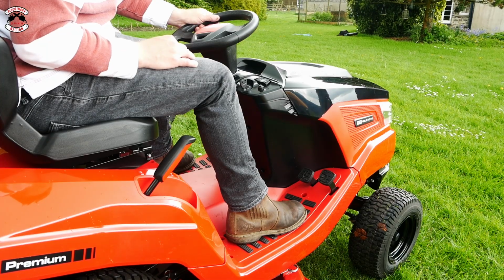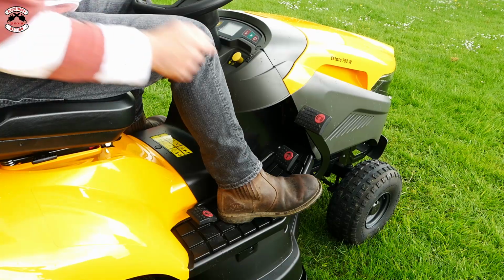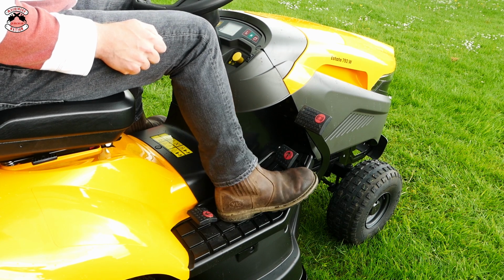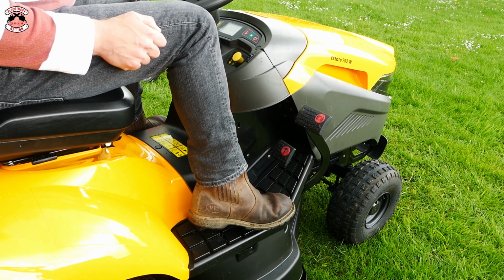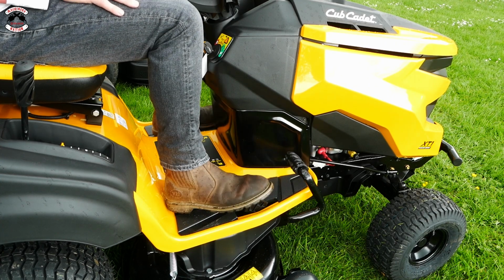The Alco is quite a simple design with 2 pedals, one to go forwards and one to go reverse. The Stiga also works on the rocker pedal design, so forwards is down on the front, and then to go in reverse you use your heel and push down on your heel. Cub Cadet has a 2 pedal design, this one to go forwards and then that one to go back.